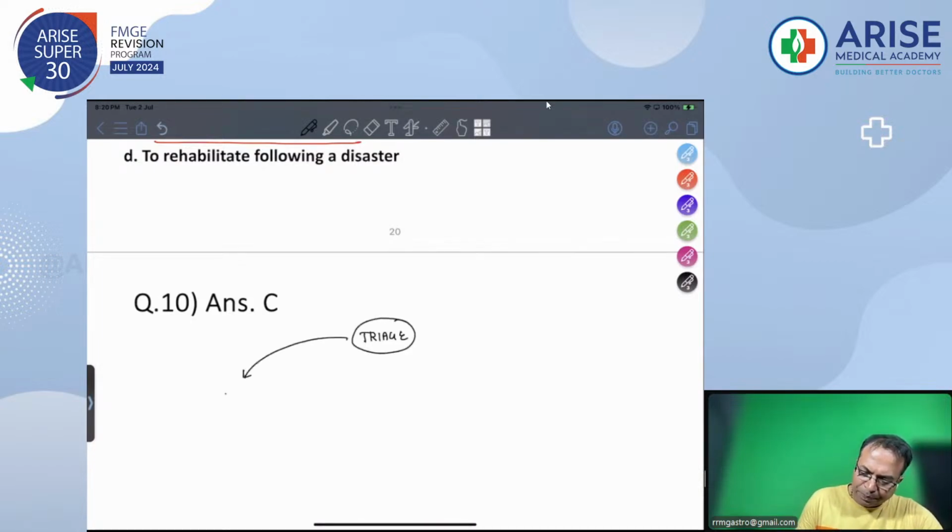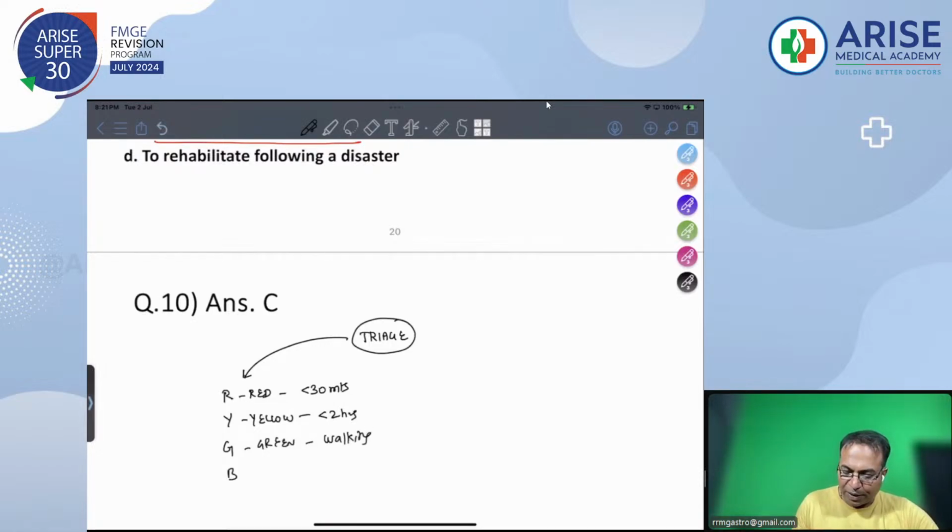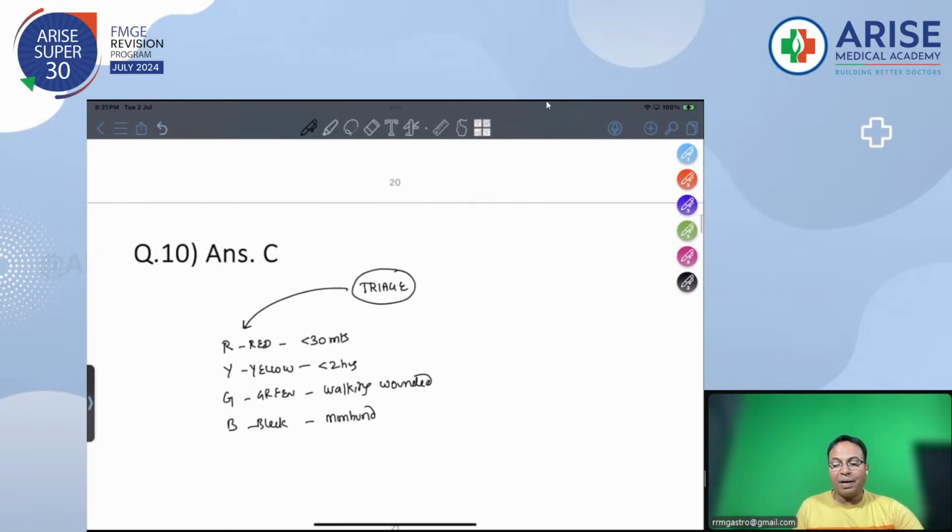So for triage, don't forget the mnemonic RYGB. Red should be treated within 30 minutes. Yellow should be treated within 2 hours. Green, they are walking wounded. They can go to their native place for management. Black is dead and moribund, who is about to die. You cannot save him. Moribund patient.